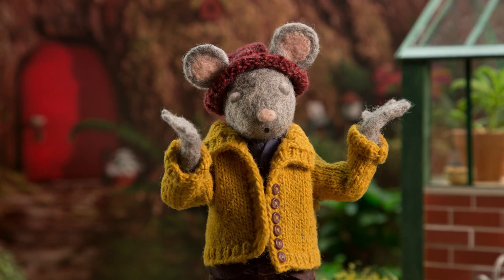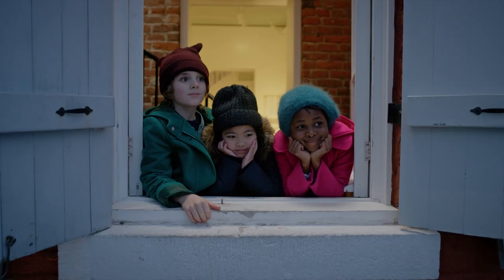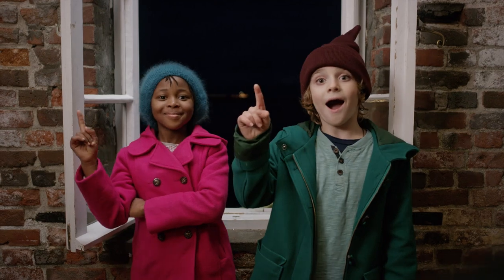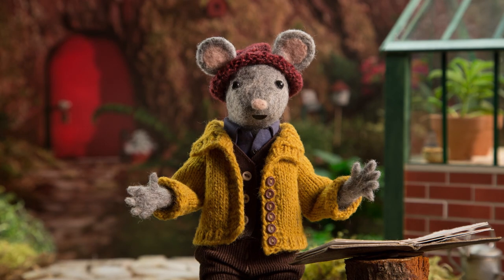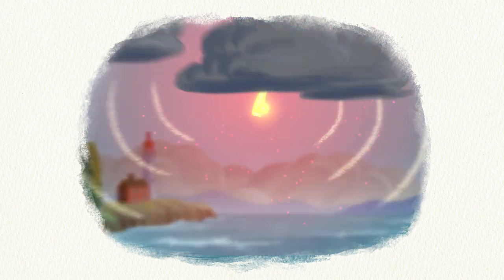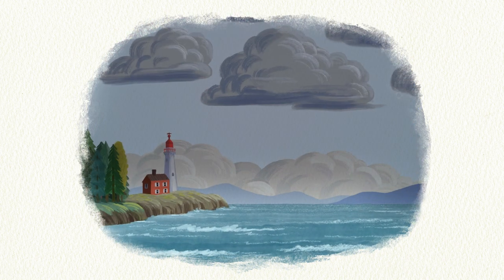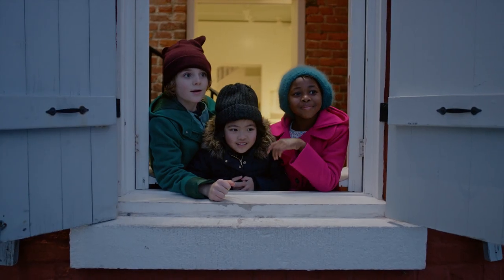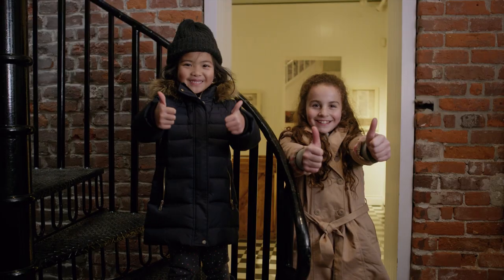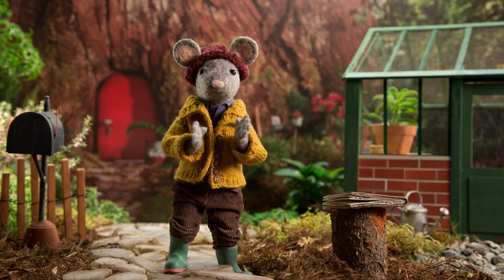So what's with the cracking sky? I wonder. Oh, I know. It's a thunderstorm. That's right, nature detectives. The loud sound of thunder happens when a lightning bolt makes the air move and heat up really fast. It sounds and even looks like the sky is cracking. So the thunderstorm is a cracking sky. We did it! Case closed! Yay! Way to go, Gumboot kids.